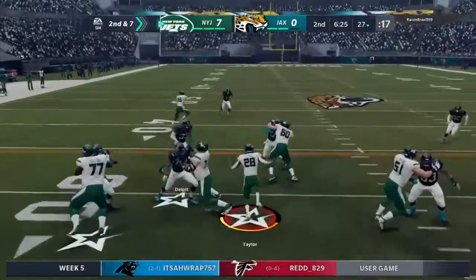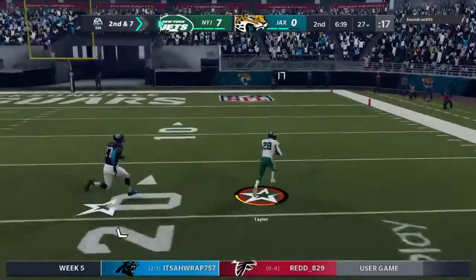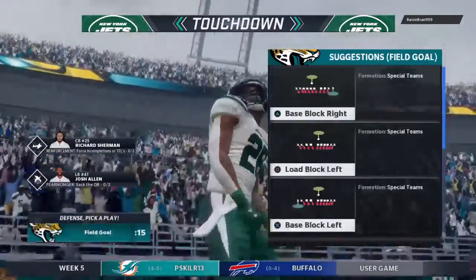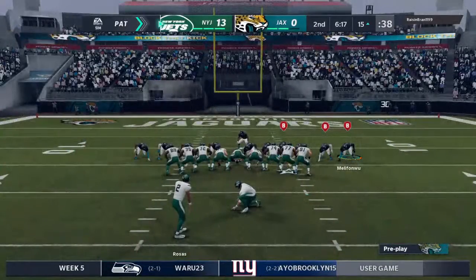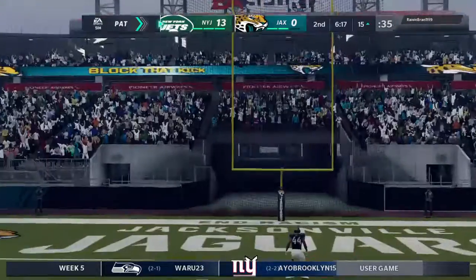On 2nd down, it's Taylor. And some room to roam now. Down the numbers. There he goes. And all the way in. Touchdown, New York. Touchdown. Jonathan Taylor, his 2nd TD of the game and 16th on the season. And the Jets get the quick strike touchdown.